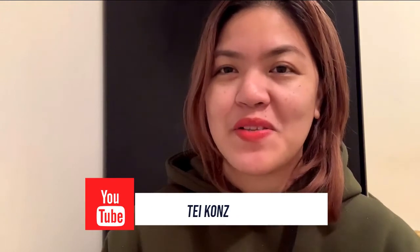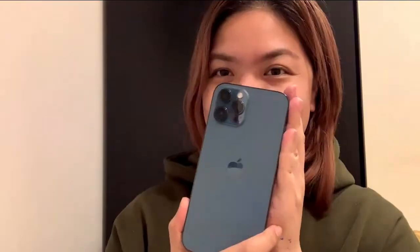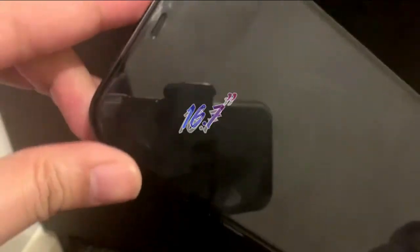So today we're going to review iPhone 12 Pro Max. With super fast 5G, the iPhone 12 Pro Max allows you to download huge files on the go and stream HDR video to effortlessly watch on the large 6.7-inch Super Retina XDR display. The device also sports Ceramic Shield for better drop performance, giving you peace of mind.